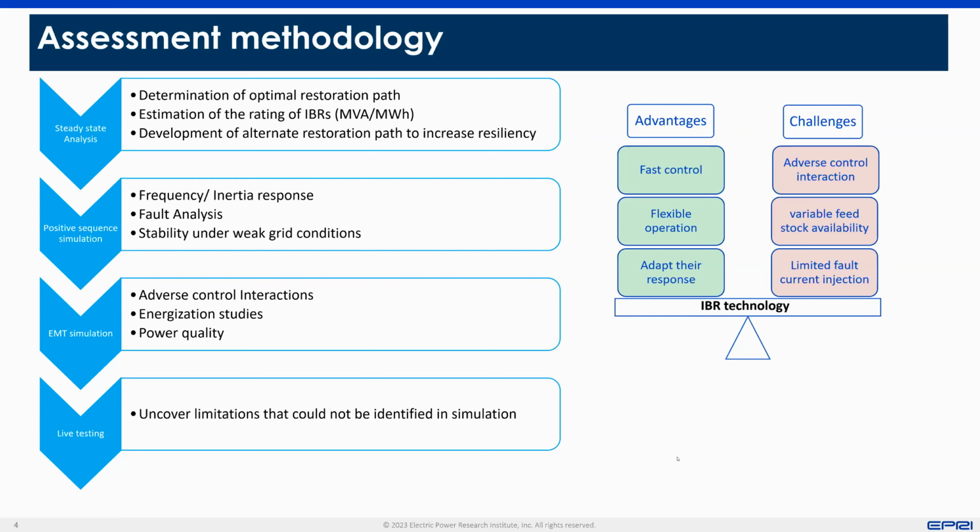One would be the steady state analysis, which is your power flow analysis. This will help in determination of optimal restoration paths to reach those critical units, critical loads, and other non-blackstart units. It also helps in estimation of the rating of IBRs, especially if this is battery storage, where you're analyzing the total capacity of battery that will be required, especially if this is a new IBR being introduced. And in cases of extreme weather, where certain transmission corridors might be unavailable and other resources might not be available due to weather or lack of personnel and other issues, development of alternate strategies will help improve the resiliency.